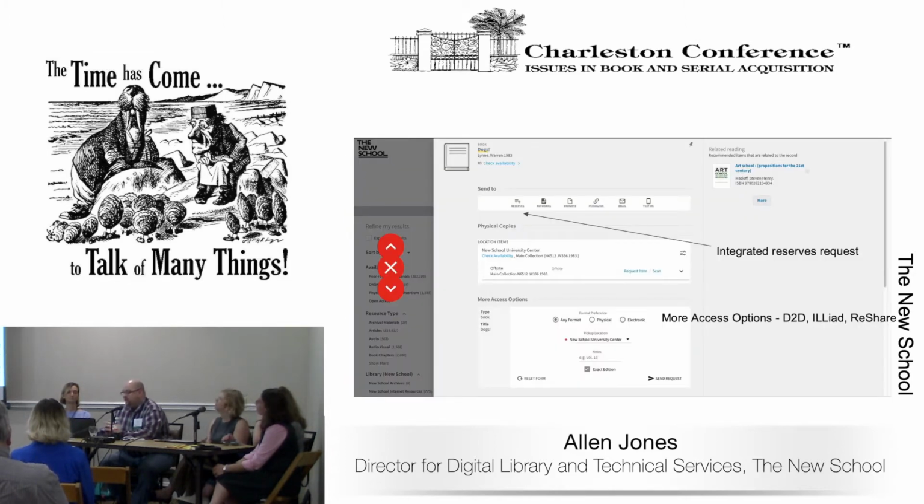We actually decided that we were going to begin thinking about the discovery service in much more of an immersive way. And I'm going to tell you the pros and cons of some of that in a few. One of the things here that you'll see is we actually added a reserves button for people to add course materials immediately to course reserves.